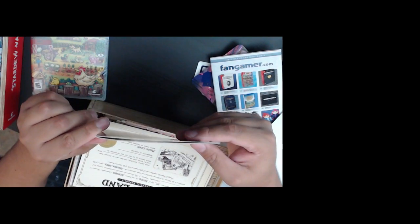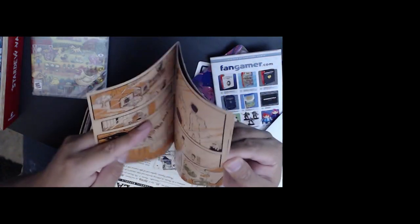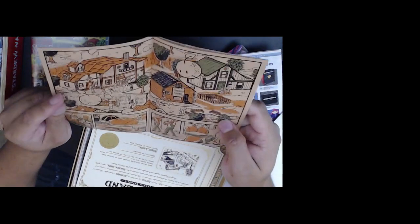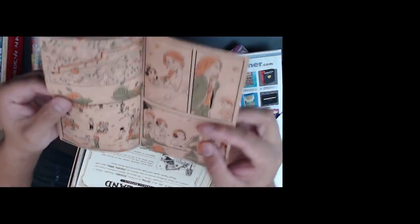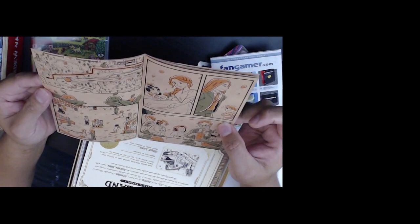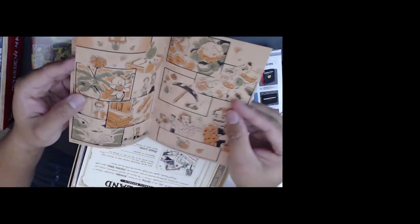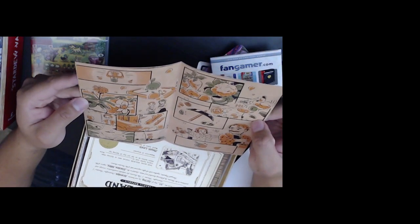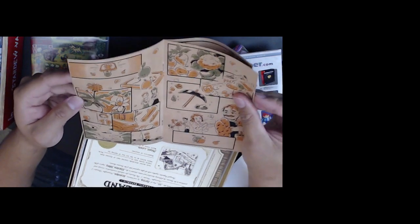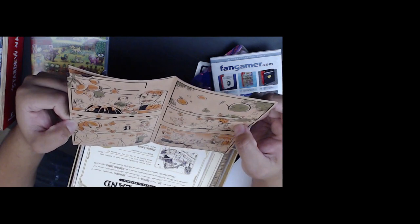Stardew Valley Collector's Edition comic. Oh, that's cool. A little comic strip. Looks like everyone's just getting prepared for Thanksgiving here. There's no words, just pictures. People going about their day.